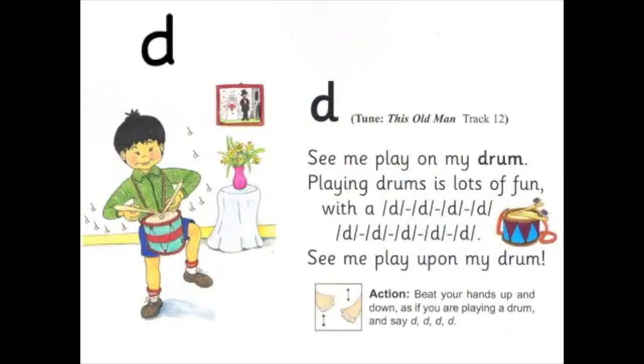See me play on my drum. Playing drums is lots of fun with a duh duh duh duh.